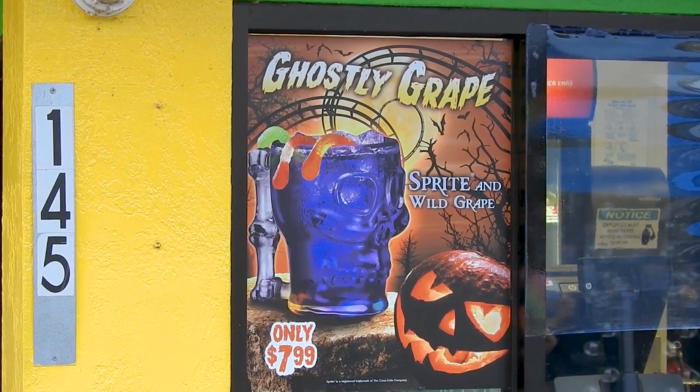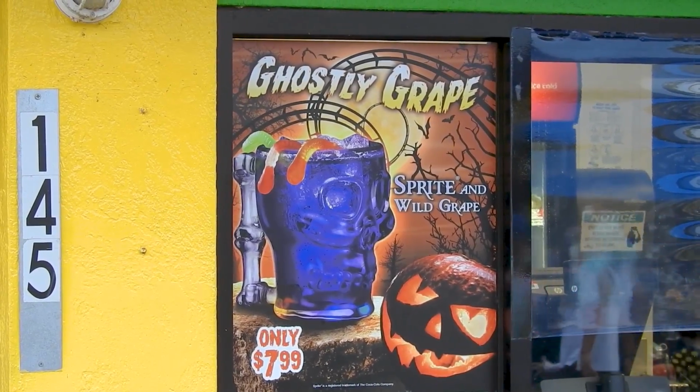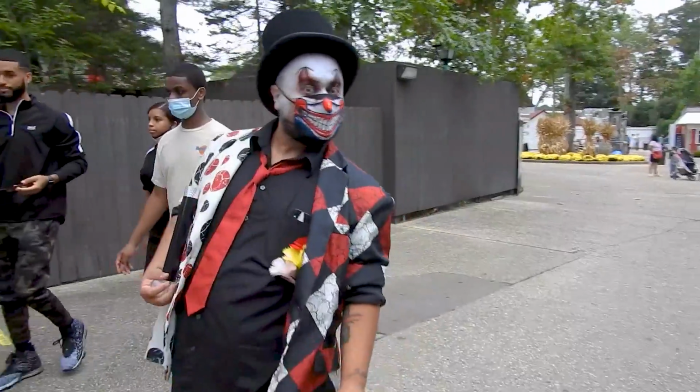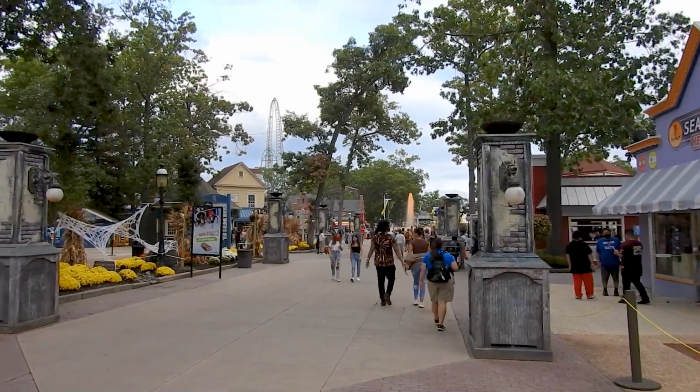The next specialty item here, you can find at a couple of booths, and there it is. Also, here's a quick look at one of the ghouls with his face mask, and it looks awesome.